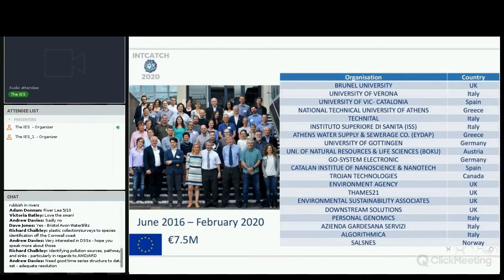So this is the INTCATCH consortium. The project started in June 2016. We're in business until February 2020. And as you can see, there's quite a few people involved. There's actually over 20 organisations from 8 countries. From the UK, it's Thames 21.